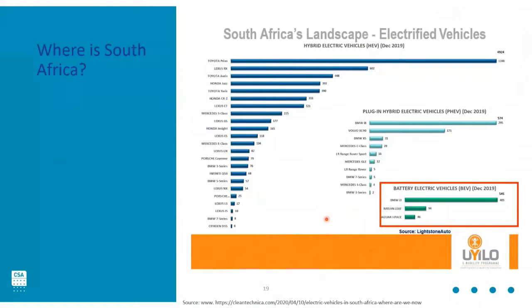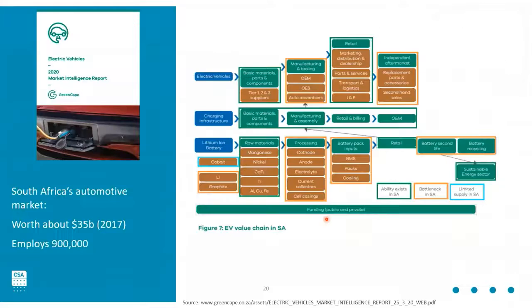If we just look at total sales up to December 2019, this is looking at hybrids. Obviously your Toyota Prius has led the way, along with a couple of other hybrid vehicles offered by various other manufacturers. If you look at plug-in hybrids, you've got the likes of BMW and Volvo with their offerings, and then just pure battery electrics. The sales up to December 2019 were only 545. So South Africa makes up a very small segment of that market, largely because EVs are seen as a luxury item at this point.